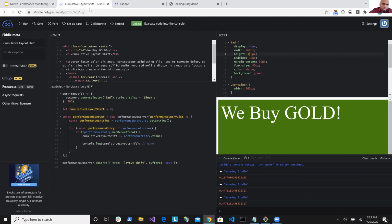Just to show, I'll show the code one more time. So obviously, I'm using a setTimeout to display this ad, trying to mock it coming from an API or something. But I instantiate a PerformanceObserver, and all I'm doing is logging the value to the console. But I could send this off to Google Analytics or some logging mechanism that I have in place. And we'll get to how to do that efficiently as well.